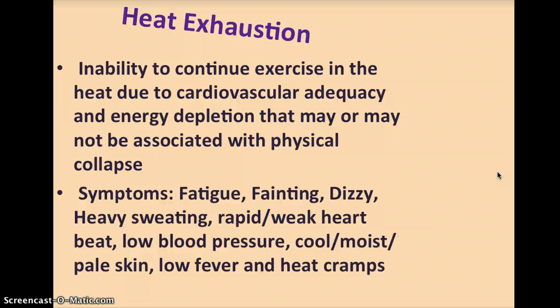So, Arturo, what is heat exhaustion? Well, heat exhaustion is basically when you cannot continue the practice, and some symptoms are fatigue, dizziness, heavy sweating, and pale skin.